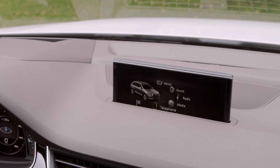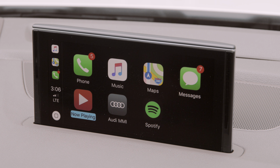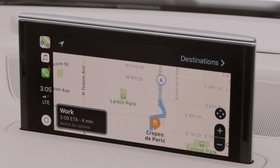When you start the Q7, the screen is going to rise from the dash, and this is where you control pretty much all of the main things, including your navigation, your vehicle controls, as well as things like CarPlay. I actually really like CarPlay. For me, it's something I use every day when I'm listening to podcasts, music, that kind of stuff. And the navigation is also pretty decent, especially now that Apple Maps has started to catch up to Google Maps.